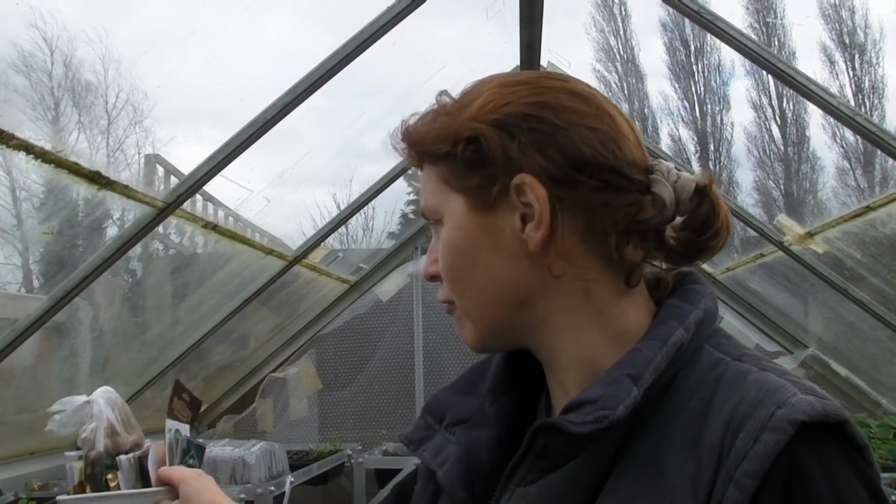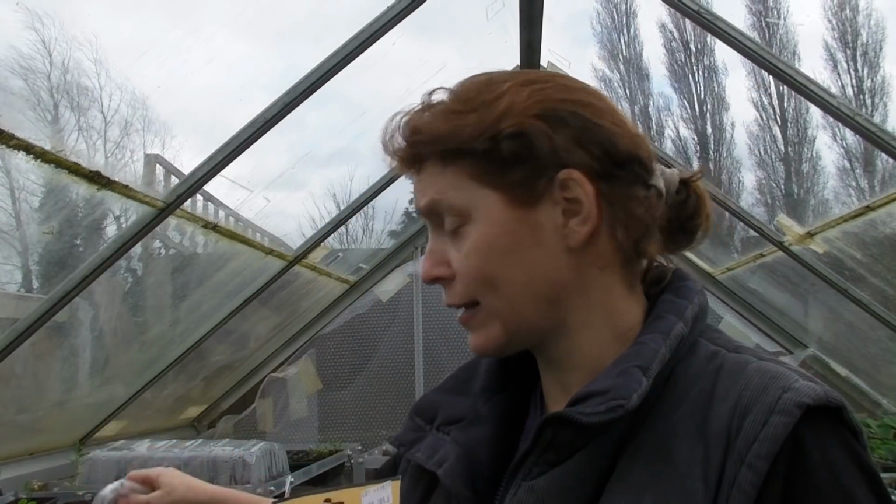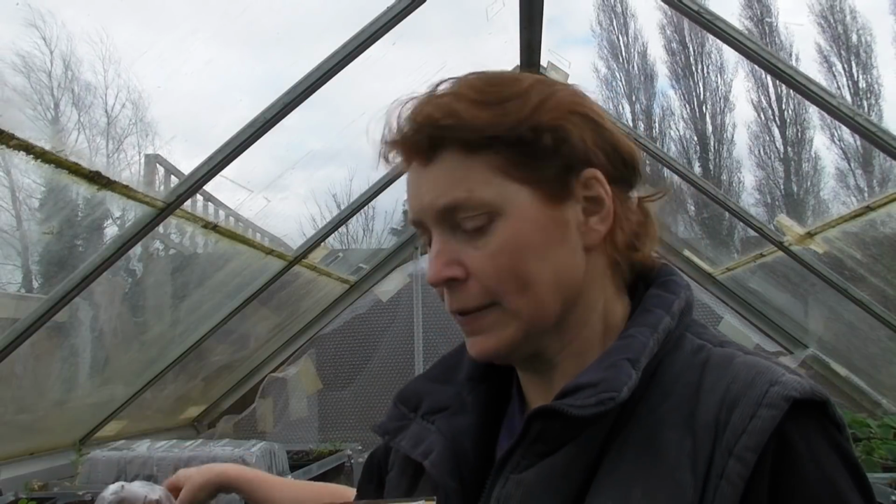So I will show you some of those in a minute, but this is my box of March seeds to sow. It is absolutely heaving. I've got some fruits and vegetables in here. I've got flowers. There's so much to get through. So I've got lettuce, all sorts of lettuce. I won't sow all the lettuce to start with, but I will sow some now and then sow some more in about 4 weeks' time.